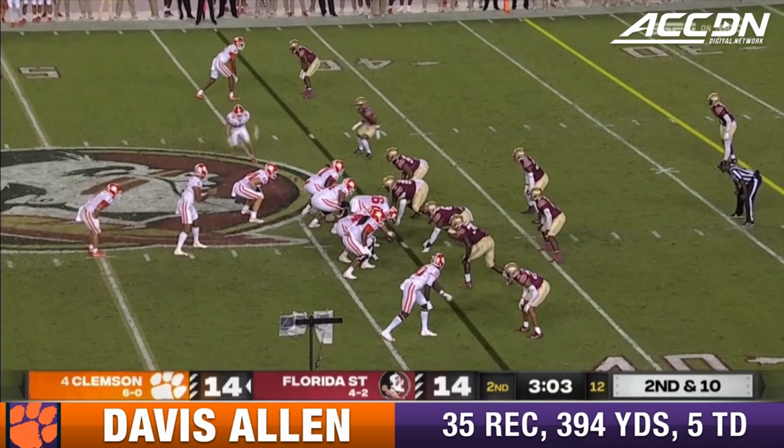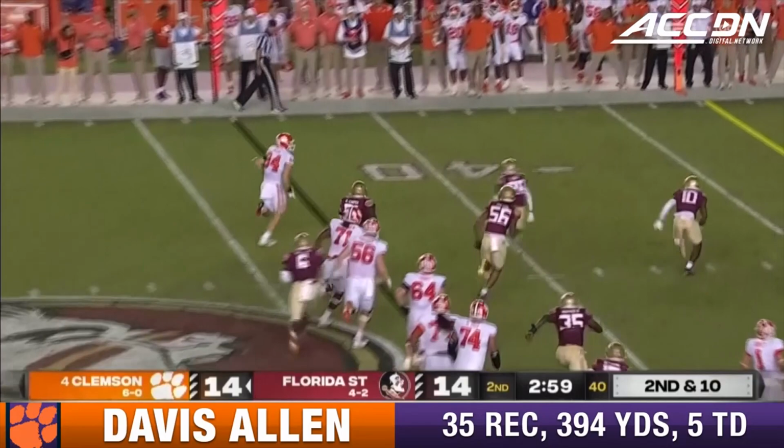He's been kept pretty clean tonight. One sack, but he hasn't been pressured that often. Pulls it, flips it short. Allen, the tight end with a big stiff arm. Try to build on this 10-point lead.